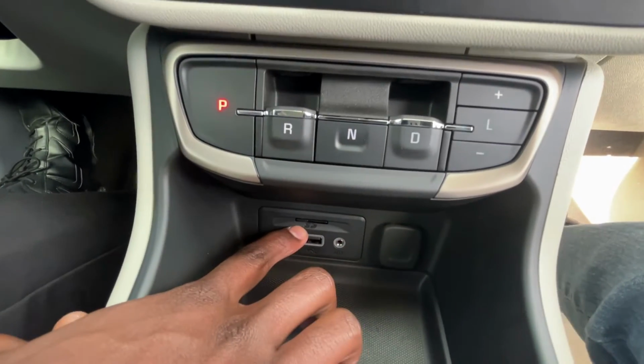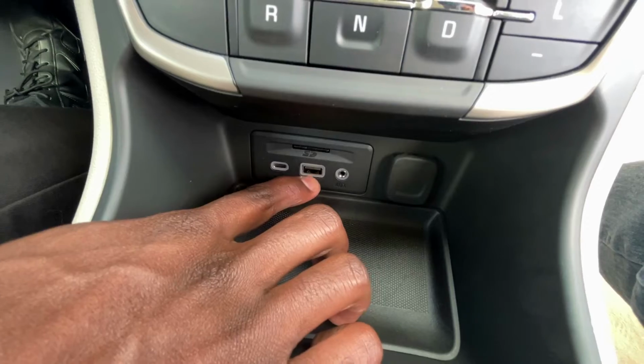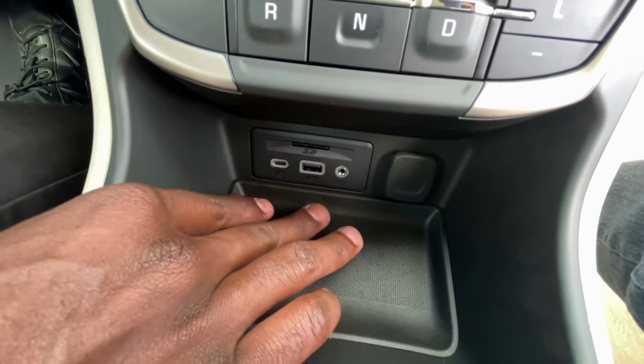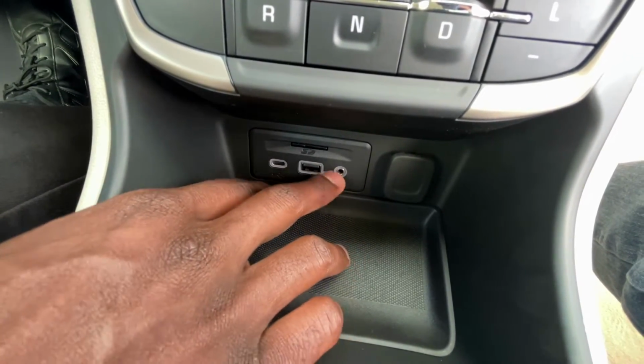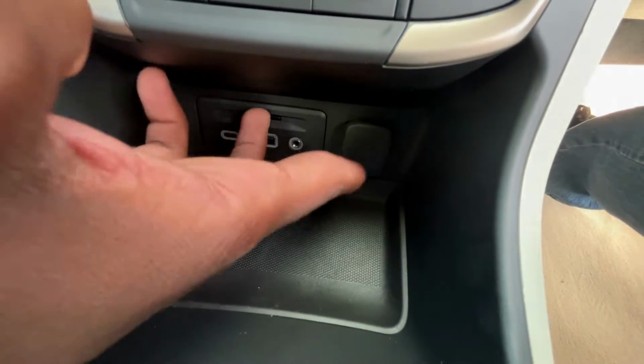And down here we have an SD card reader, which is for your navigation system, a USB-C and USB-A input, so you can run your Apple CarPlay or Android Auto through there. And then you even have an aux input, which is nice to have. And then a 12 volt right in there.